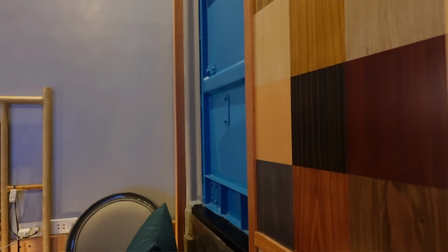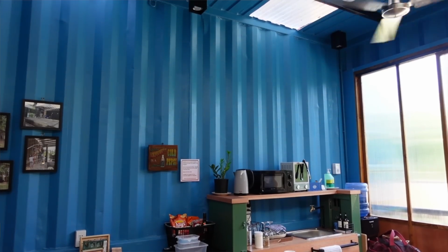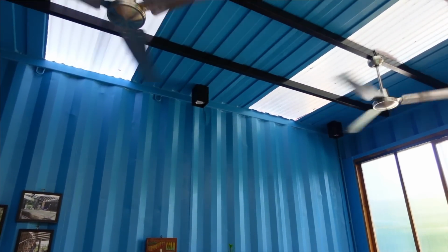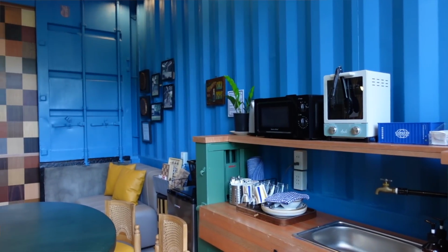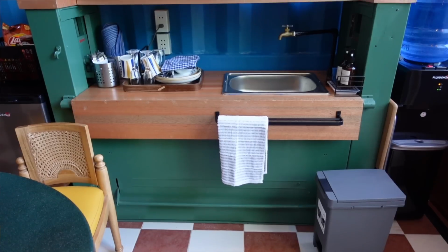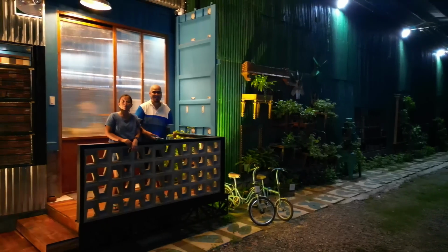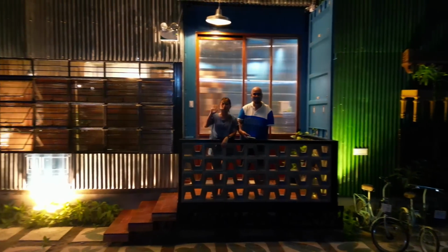And if you've noticed, itong the Container Bungalow may blue container structure. Actual 20-footer shipping container yon na ginamit before as a storage for a furniture factory. And it's just so nice that instead of simply disposing itong container, they made use of it and turned it into a beautiful, industrial, and stylish accommodation.